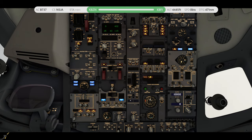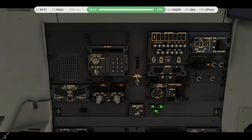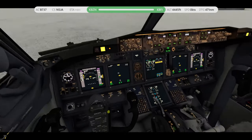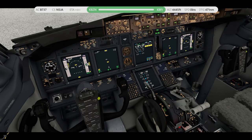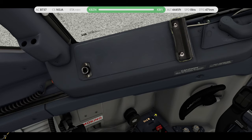And our attend button, just because I love that button. And let's set our IRS's left and right to nav. Good to go. Oh, that turned itself off. Beautiful. And let's check our throttles. 1, 2. And some oxygen.